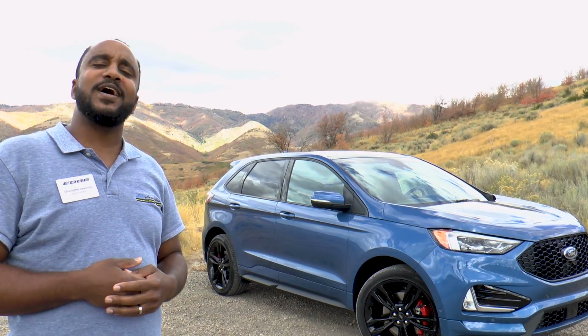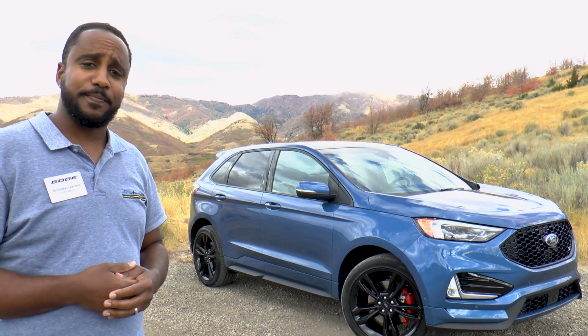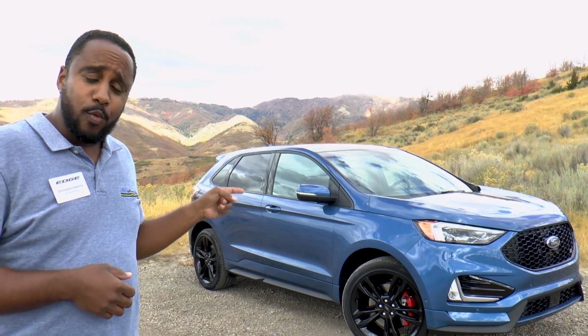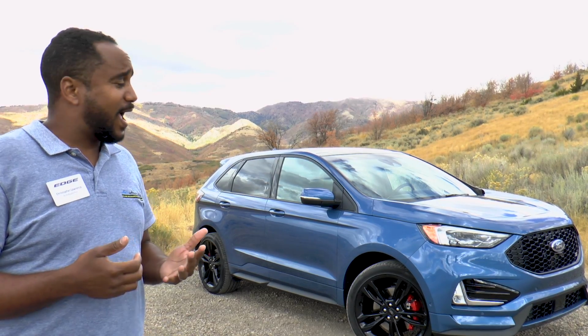So there you have it, guys. A first look at the 2019 Ford Edge ST. Base price starts at around $43,000. If you get this model with all the performance upgrades, you get it at $55,000, and they're coming to dealers right now.